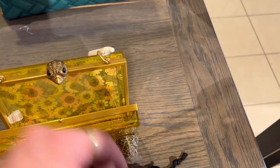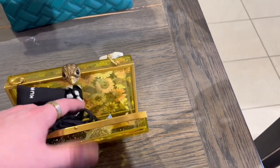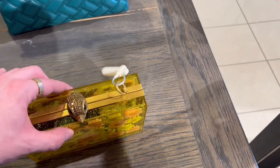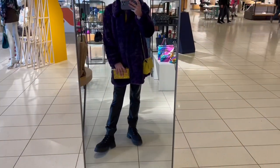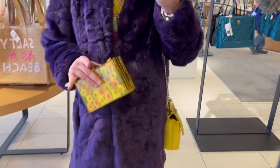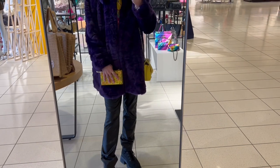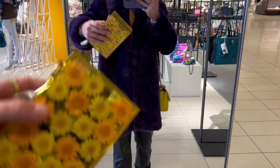$160. That is not bad. That is not bad at all. Even comes with its dust bag and everything. Beautiful, beautiful. I even got, like, my little Rebecca Minkoff yellow lemon quilted bag there, the Eddie. Looks very cute. And the flower clutch looks also really cute.